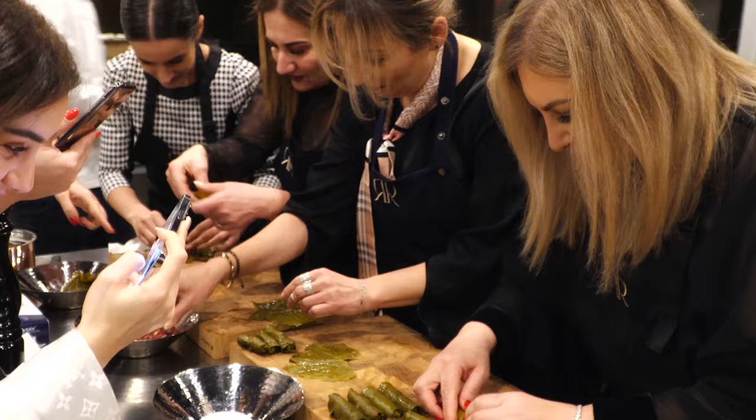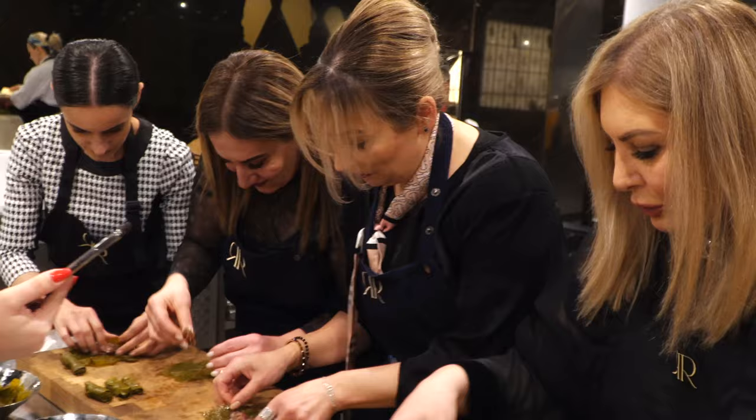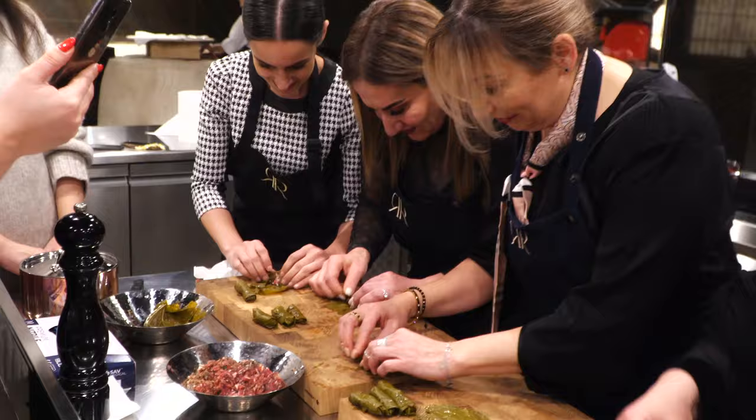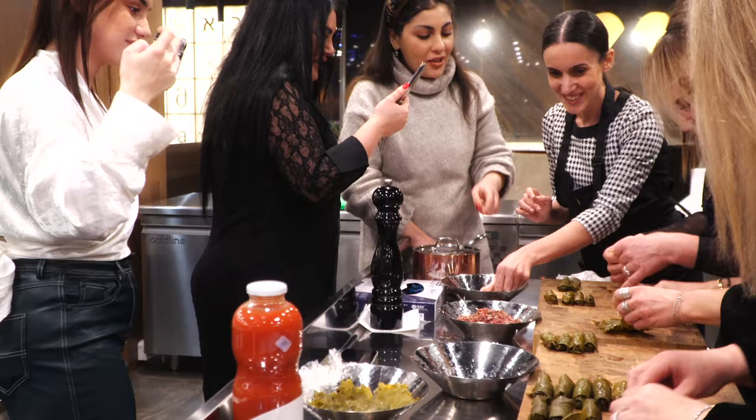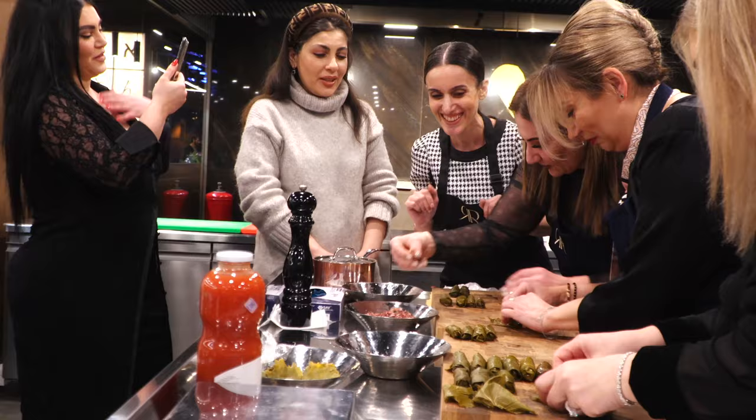And then we have the petite tolmas here. Those are all mine. Oh, wow. Okay, ladies, coming in close. Next. Yours are very pretty. Yeah, but it's very slow. You'll win at participation.